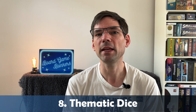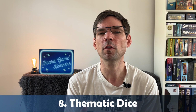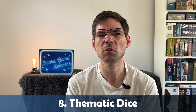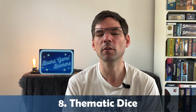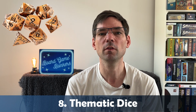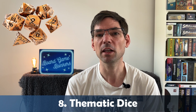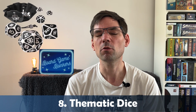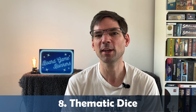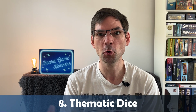Let's move on to number 8, and that's thematic dice. Now, there's some games that have just got basic standard dice, and perhaps you're looking for more thematic dice. Perhaps you've got an alien game and you want some green dice with a little bit of different patterns, colours in them. Perhaps you want something that's just completely different and a little bit outrageous. Well, you can get all different types of dice.